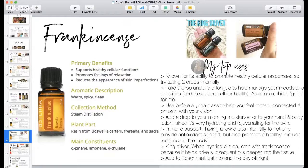So it's a great oil for that. It's also great for the skin. It's really hydrating and rejuvenating, so you can add a drop to your morning moisturizer to really help promote healthy skin turnover that way.